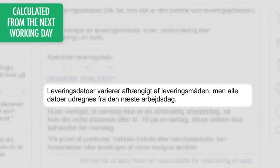The website says that delivery dates differ depending on the delivery method, but all dates should be calculated from the next working day. Leveringsdatoer varierer afhængigt af leveringsmåden, men alle datoer udregnes fra den næste arbejdsdag.